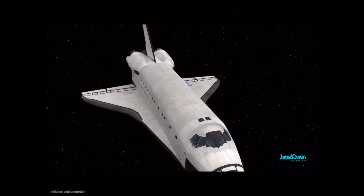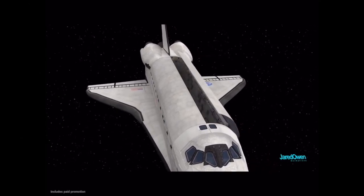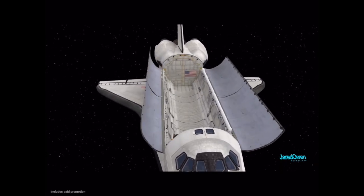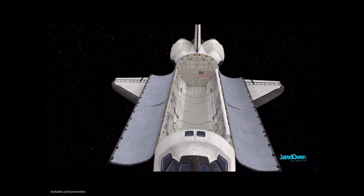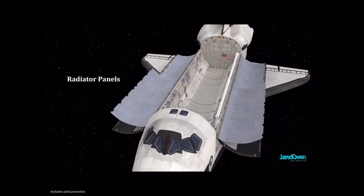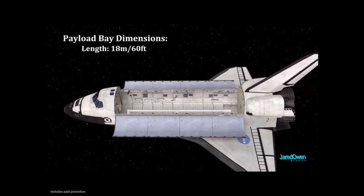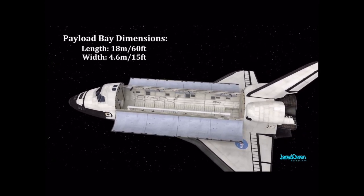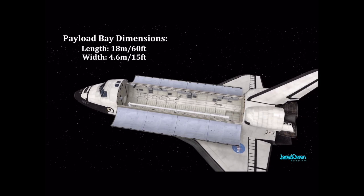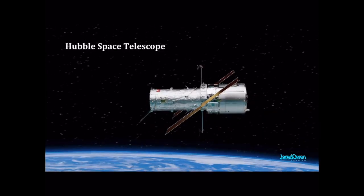Okay, now let's take a closer look at the payload bay. Once in orbit around the Earth, the payload bay doors are opened up to expose the inside. It's very important to get these doors open because they have radiator panels on the inside to help get rid of excess heat. The bay is big enough to fit a payload of up to 18 meters long and 4.6 meters in diameter. This was used to launch many satellites, including the Hubble Space Telescope.